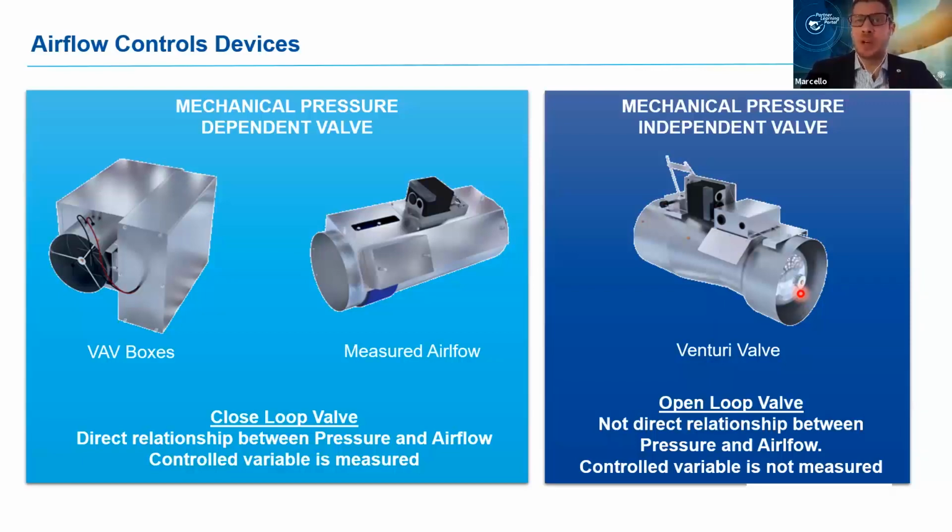So regardless of how the static pressure changes within your ductwork, your duct system, there is no implication on the output of the airflow in the spaces. And knowing what we said before, that we need to keep spaces always controlled, always pressurized, positively or negatively, a pressure independent solution is an extremely high benefit, because regardless of static pressure changes, we can keep the airflow constant and ensure those spaces are properly controlled and pressurized.